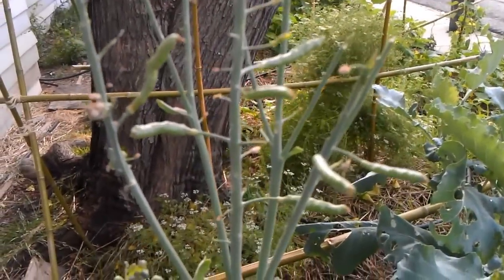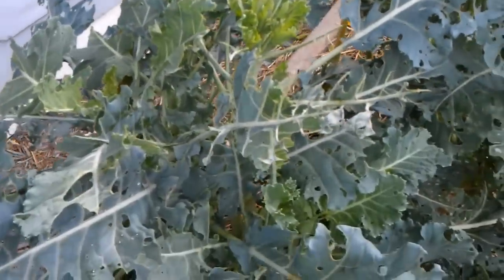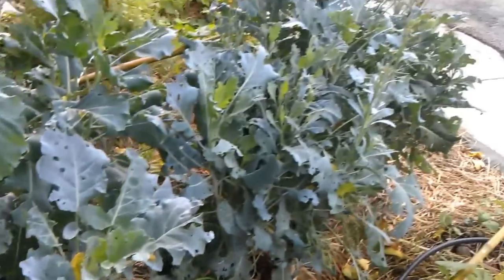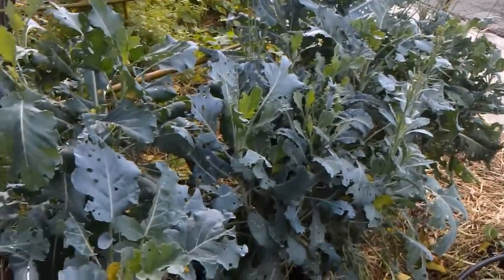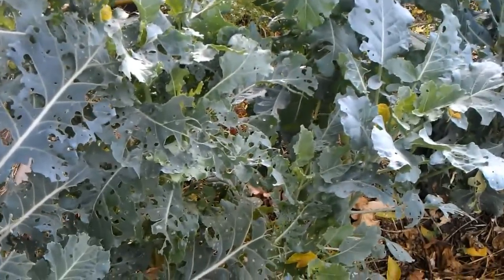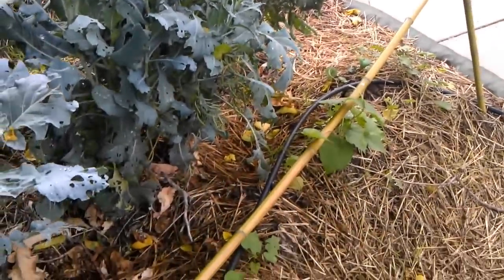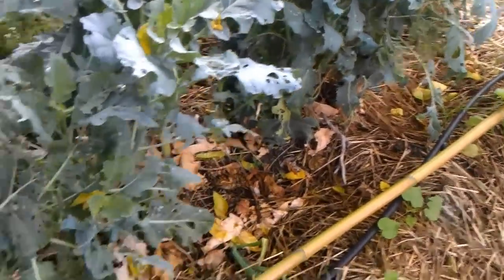I've got thousands upon thousands of these hanging up in the garage drying so that we will have seed stock for this fall. And here in the next couple of days I'll actually cut down all these broccoli plants, and we'll save the stalks for making soups, and the rest of the plant matter will actually go right back into the soil to be part of the soil ecology and give back to the garden.